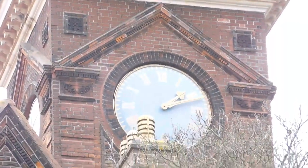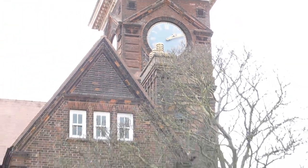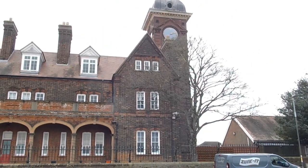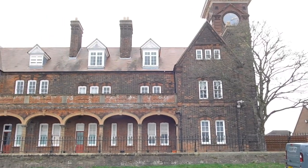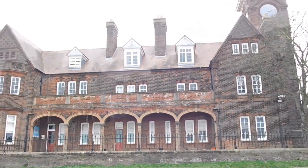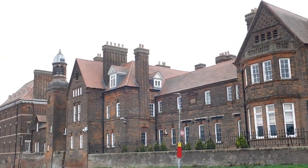This area of Norwich is called Mousehold Heath. In 1885, it was decided that the Royal Norfolk Regiment needed a depot here. It took 2 years to build this magnificent building. During the Second World War, it was used as a training camp for new recruits. The regiment remained at these barracks until 1959.